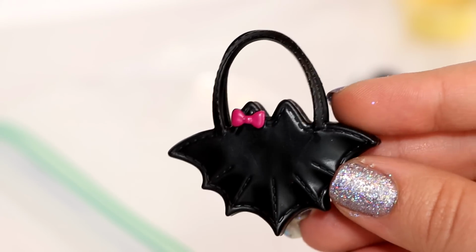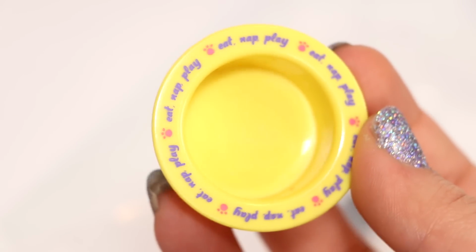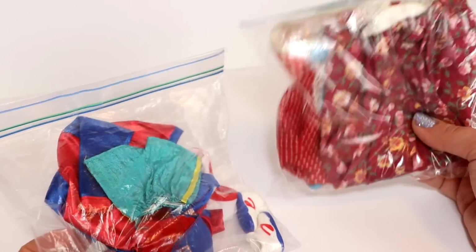We got this bat purse, which probably goes with the Halloween Barbie. This dog dish bowl that says eat, nap, play with some paw prints on it. And some black shoes. I also got some more doll accessories, and these were $1 each.